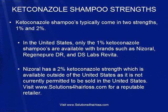Alright, moving on to the next slide, which is Ketoconazole shampoo strengths. Ketoconazole shampoo typically comes in two strengths, 1% and 2%. Here in the United States, only the 1% Ketoconazole shampoos are sold, the brands being Nizoral, Regenipure DR, and DS Labs Revita. Nizoral does have a 2% Ketoconazole strength shampoo, which is available outside the United States, but it's technically not permitted to be sold here in the United States due to FDA regulations.